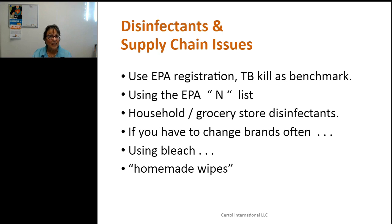Bleach, especially if it's household bleach, you must be very, very careful to follow CDC guidelines for how you dilute the bleach. It needs to be diluted on a daily basis. It's highly unstable, so be aware of that. You can't mix bleach up and then use it for a month.